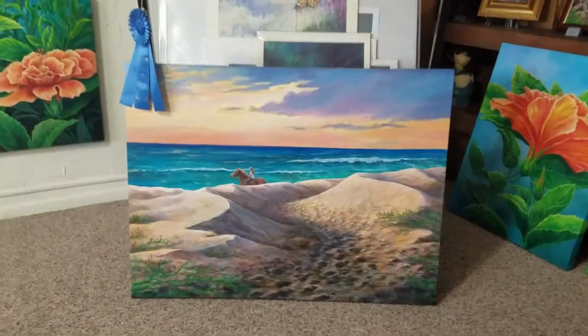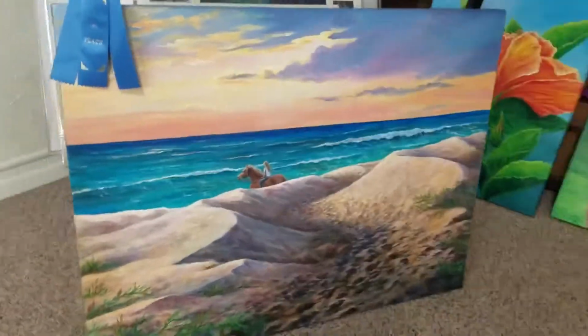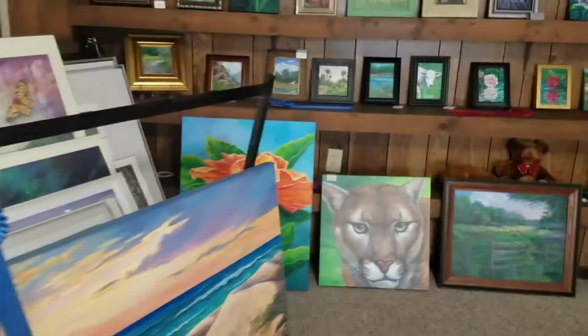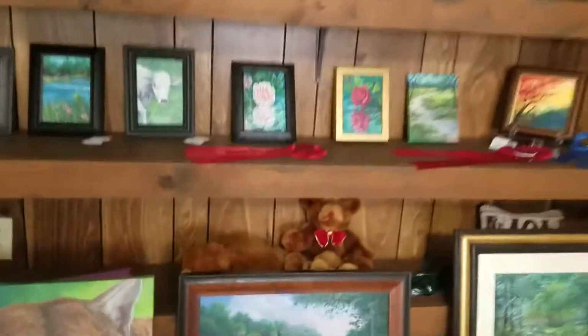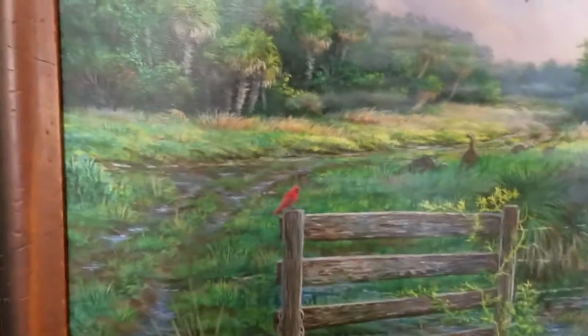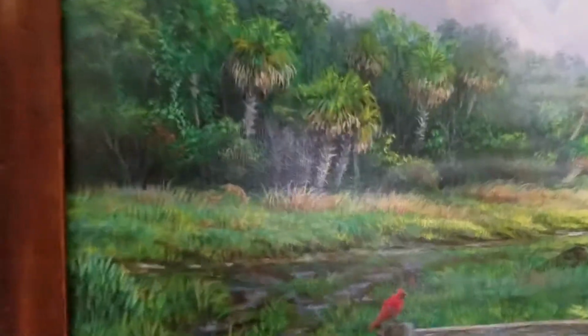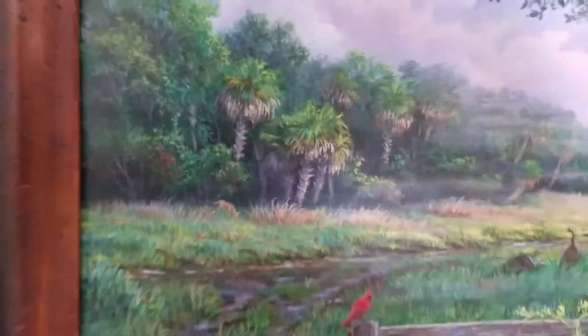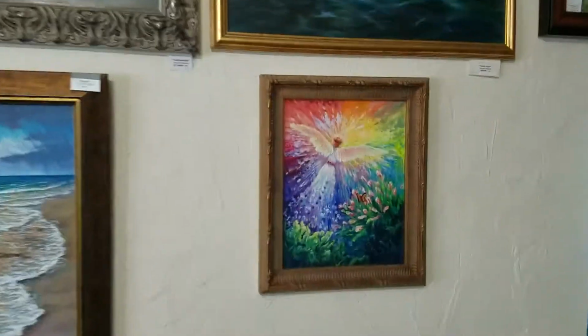This one is also on a gallery wrap. It's called Heaven's Touch. Some of these have won awards, and some are just new, like the turkey. It's a new one. You can see the turkey in the background and the cardinal. There's a little deer, a doe with the fawn back there. Some of these take years to create because of all the detail. Some are just for fun, just adding fun stuff.